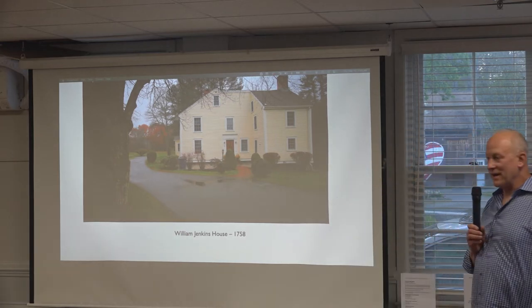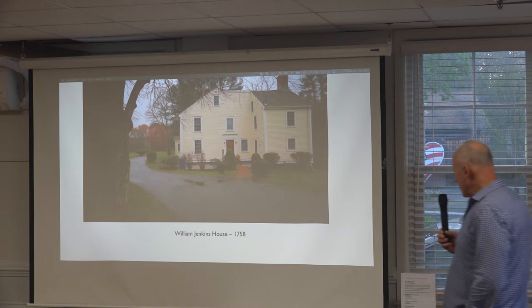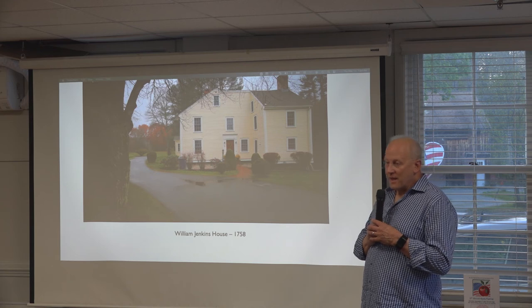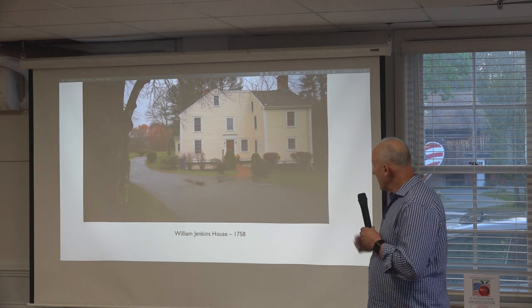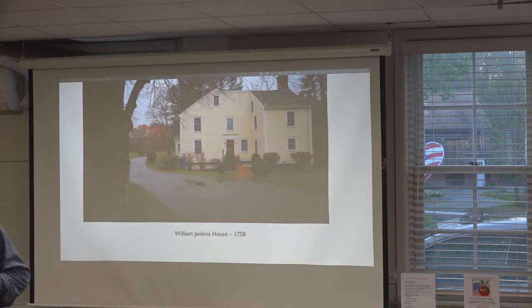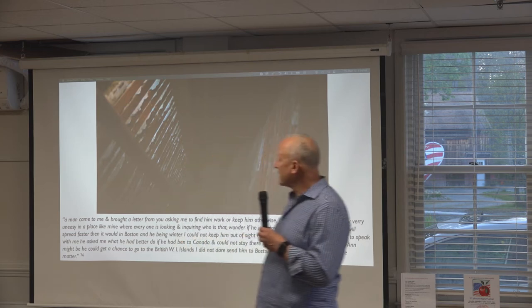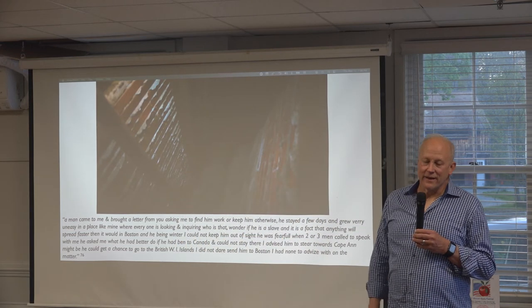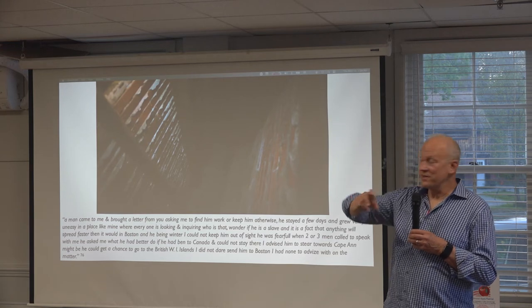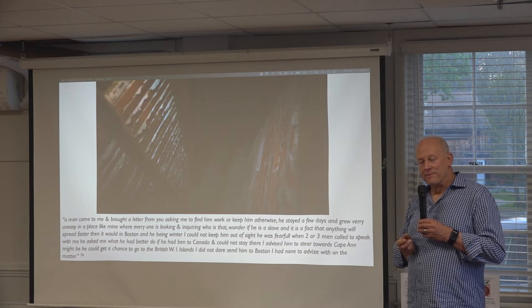It was actually built by his father, Samuel Jenkins. This, as you can see, is 1758. So Samuel built it, and then William lived there. He had a pretty long life, and he had a pretty significant impact. Back to that map, William was mentioned a couple times. One was the house, which we just saw, and they also owned a sawmill.